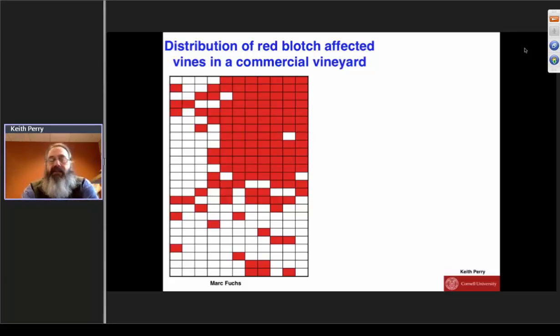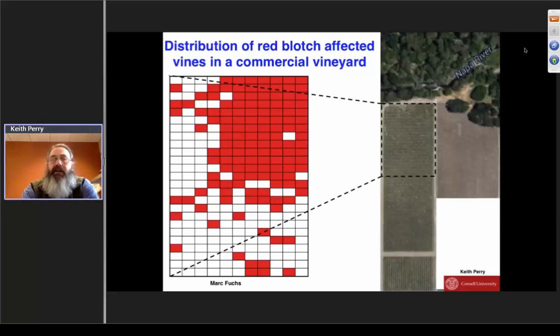So the context of this field is shown here. This was a field in Napa Valley. It is at one end of a field, and it's adjacent to a riparian woodland up at the top of the image on the right, along with a water source, a river, and within that woodland there were wild vines growing. So we proceeded to assess the genetic variability among vines within the affected field, and also tested for vines in wild plants in the riparian habitat shown at the top of the figure here.